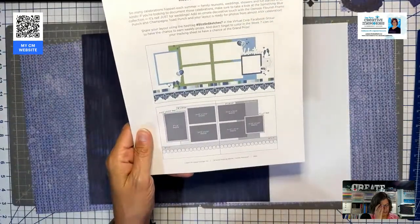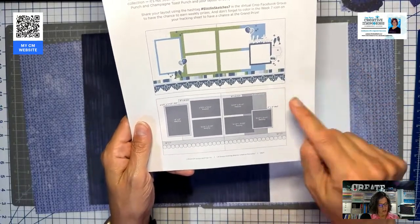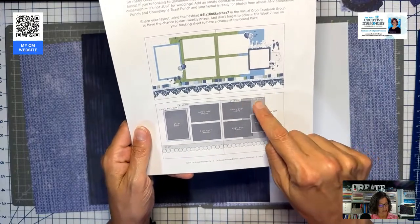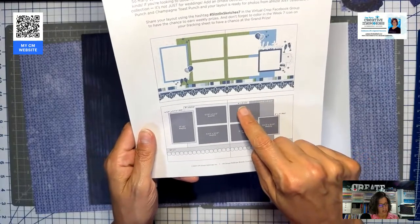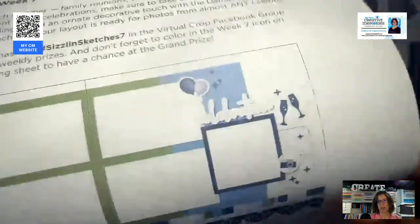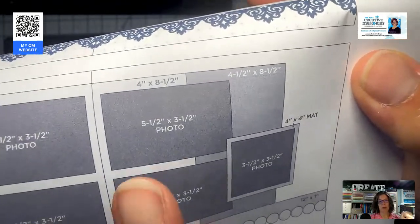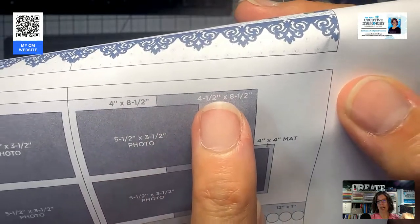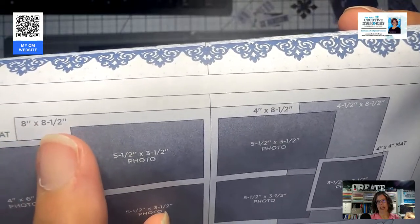So let's talk about the sketch. So we have our background. And then on the right side of your layout, you're going to have two bigger strips of paper here. This one is 4 by 8.5. Let me hold this up real close. Fold this down here. There we go. So you're going to have a strip of paper over here, 4 by 8.5, and then 4.5 by 8.5. And then on this side, you have an 8 by 8.5.